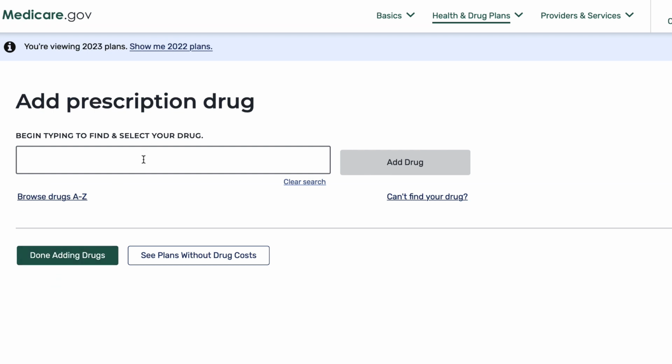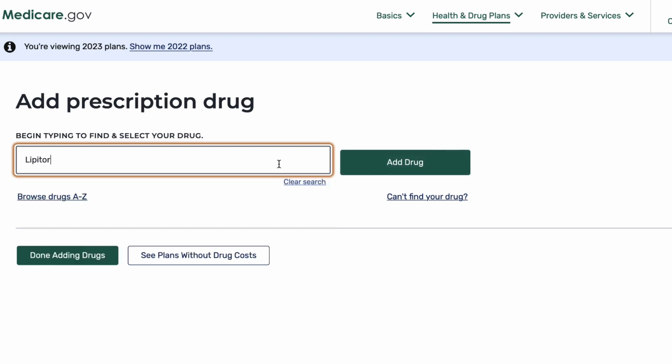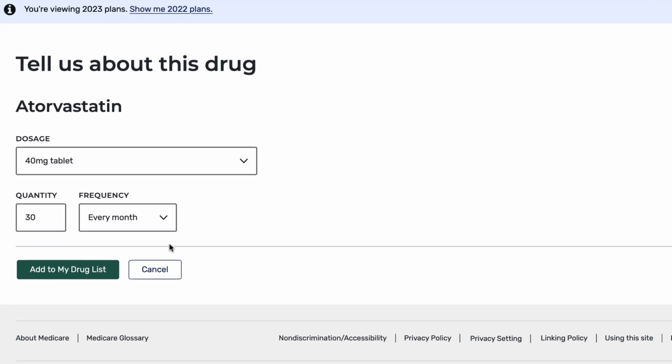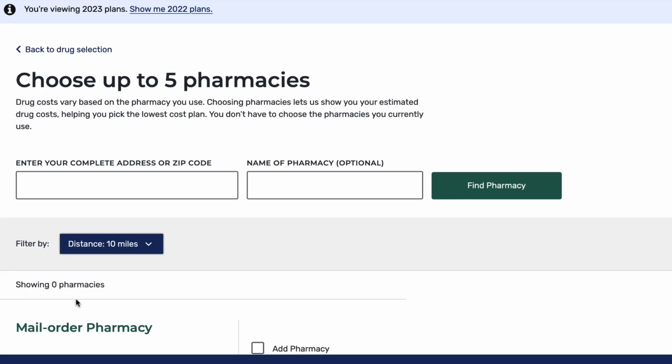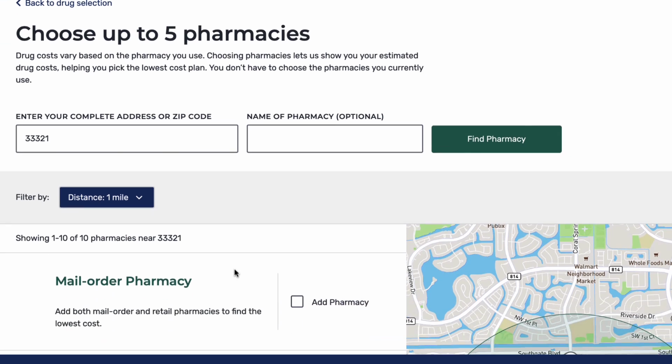It's going to ask me for some information. So I'm going to put in Lipitor because that is a pretty common cholesterol medication that many people, especially as we age, tend to take. So let's add the generic because that is going to be less expensive. I'm just going to keep this as it is. Now, of course, if it was different, you change it, but we're just getting a general idea. So that's it for right now. Okay, we're going to keep the zip code that we put in.